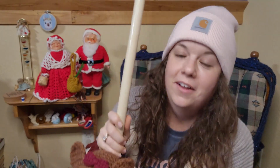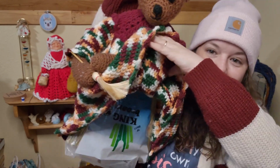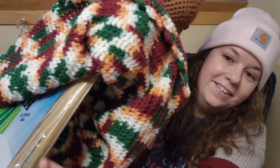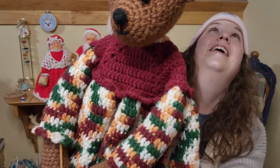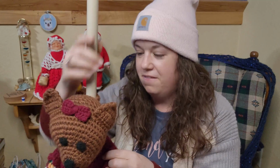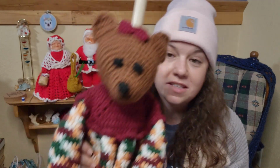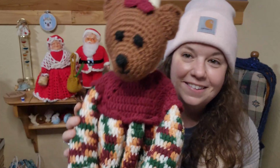I was so happy when I found this. It's a broom cover. See the old broom it's on? I'm hitting the ceiling. Isn't that cute? I loved it. And I'm definitely going to figure out how to make one of these. Because it's so adorable. And she's got a little broom. This was actually the first whole thing I bought that entire trip.